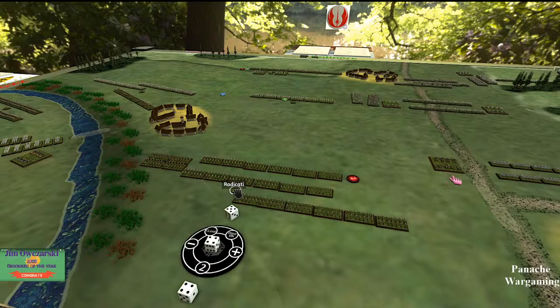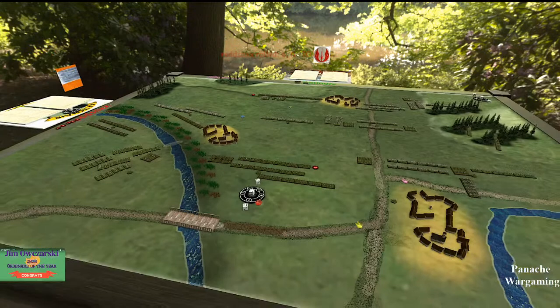Okay, so Radicati's got a 9 or less. Uh-oh. Oh, no. A blunder! That is my favorite part of the game. That is what we call a blunder.